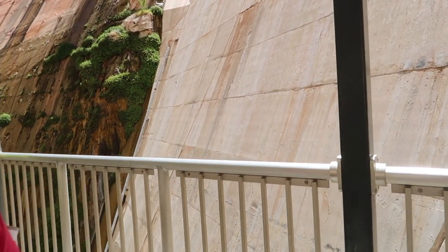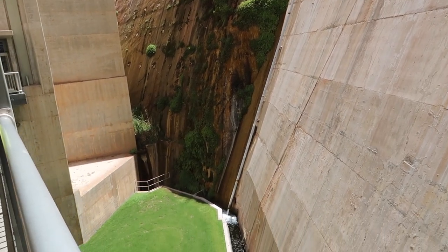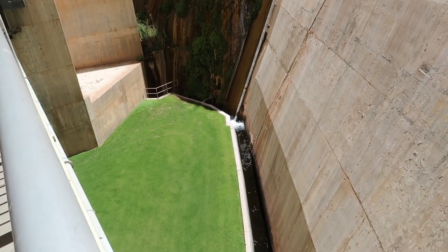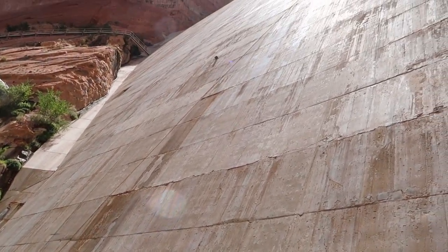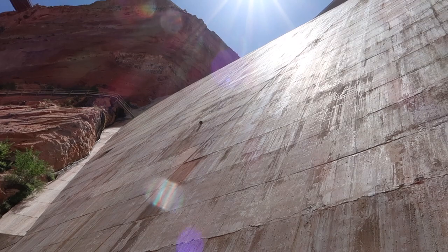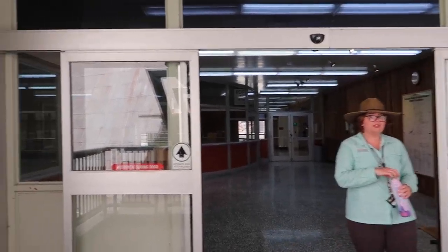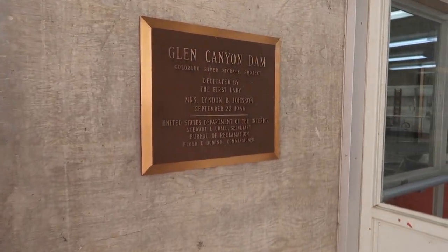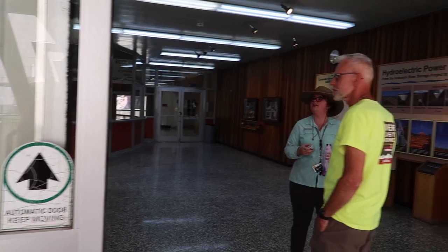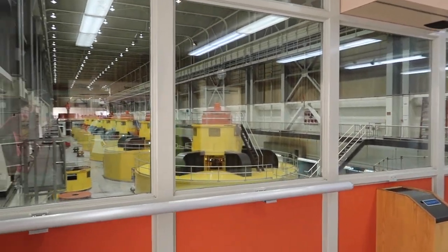Wow. It is 10 feet higher than where the bridge is. So if you were to raise the dam to the level of the river, it would raise 10 feet above where our bridge sits. So that can give you a gauge of how large this dam actually is. Here is our dedication plaque. So that was from Miss Lyndon B. Johnson. When you're ready, here is our inspection gallery. So this is what all of the sciencey people love to see. Whoa.